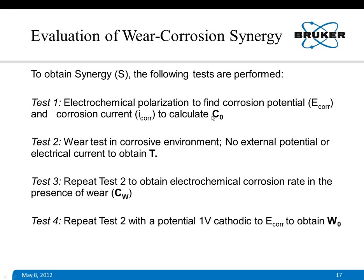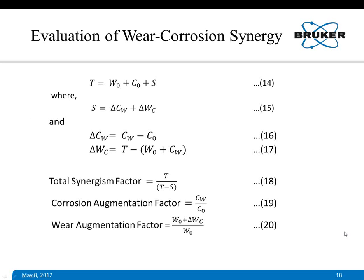Once we have these 4 parameters, C0, T, CW, and W0, we can calculate the synergy by considering that T equals W0 plus C0 plus S, where S actually has two parts. One is the change of corrosion rate in the presence of wear, and the other is the change in wear rate in the presence of corrosion. And these two terms can be calculated from the known C0, T, W0 and CW by this formula, equations 16 and 17.